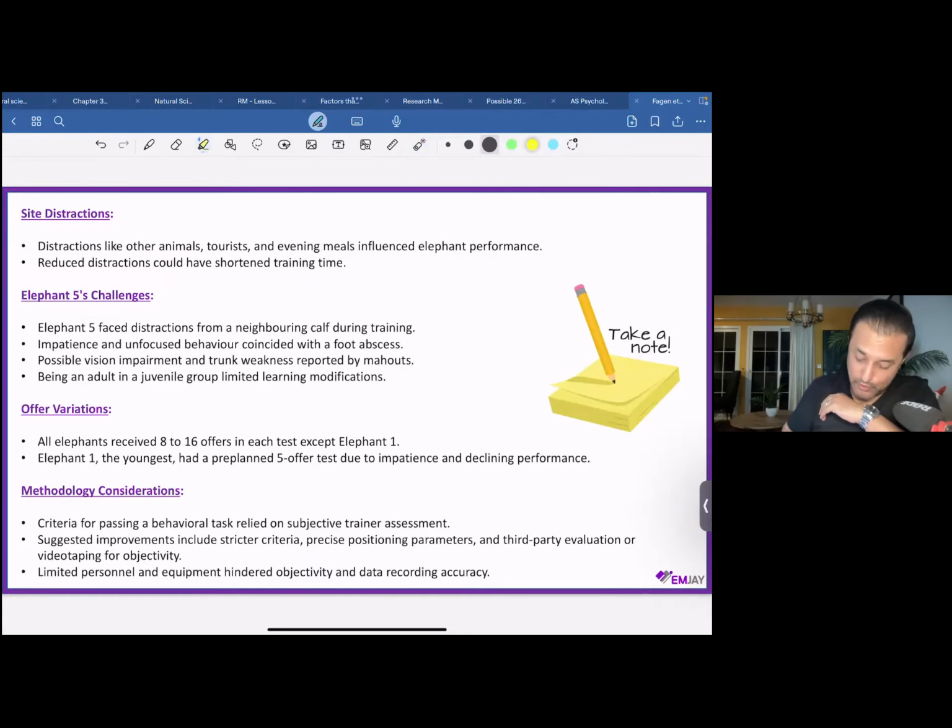Few other points that I'd want everyone to quickly go through. Sight distraction. Distractions like other animals, the tourists and evening meals influence elephants' performance, right? Remember the elephants' meals, remember the elephants were going twice for grazing, right? And there was one training session between those two grazing sessions. And the second training session was typically after the second grazing session. So this could have affected the findings too. Reduced distractions could have shortened the training time period. So if there weren't these distractions, there was a possibility that the animals could have been trained in even shorter amount of time.